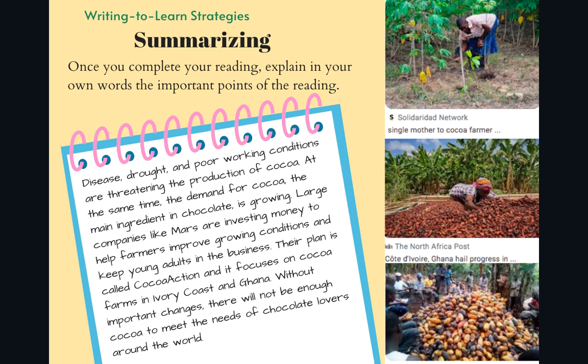At the same time, the demand for cocoa, the main ingredient in chocolate, is growing. Large companies like Mars are investing money to help farmers improve growing conditions and keep young adults in the business. Their plan is called Cocoa Action, and it focuses on cocoa farms in Ivory Coast and Ghana. Without important changes, there will not be enough cocoa to meet the needs of chocolate lovers around the world.